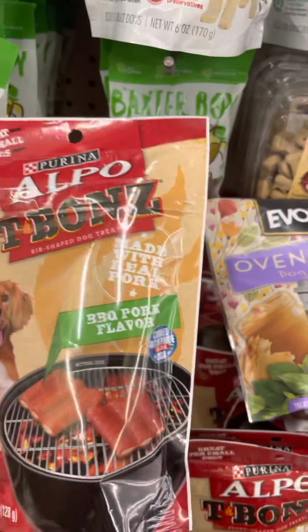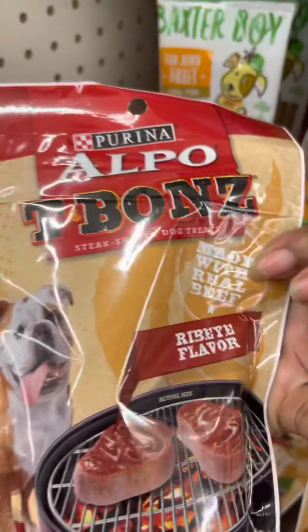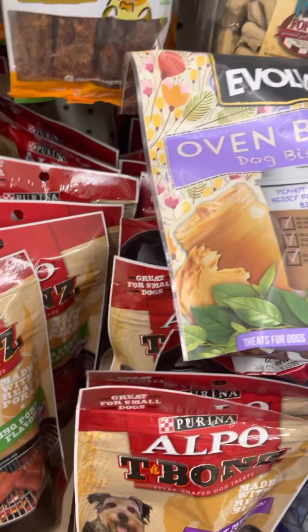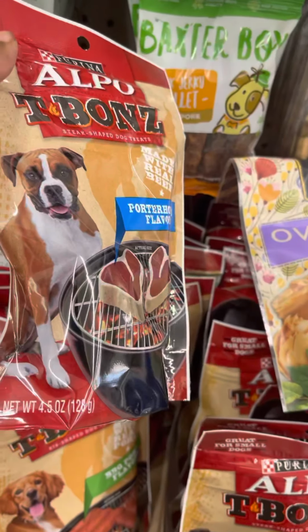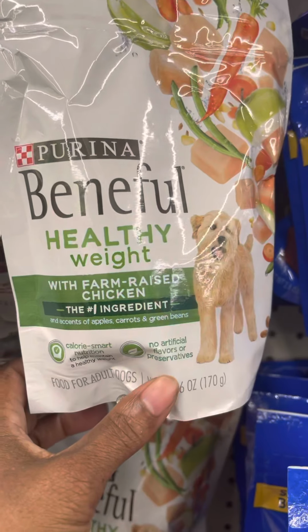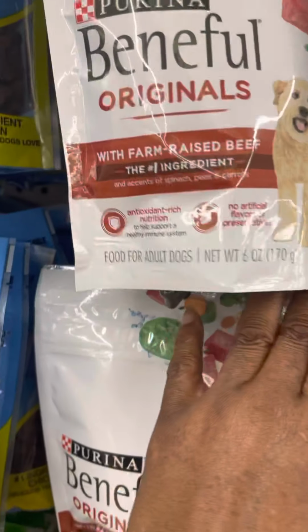Oh, filet mignon. Dogs eat lovely filet mignon. They have barbecue pork flavor, ribeye flavor. Ribeye. That's what's up. Beef and cheese flavor. Porterhouse flavor. And these bags are 4.5 ounces. All of them are 4.5 ounces. And then they have the Farina Beneful Originals or Heavyweight with farm raised chicken. This is with farm raised beef. And the bags are 6 ounces. So that's for the doggies.